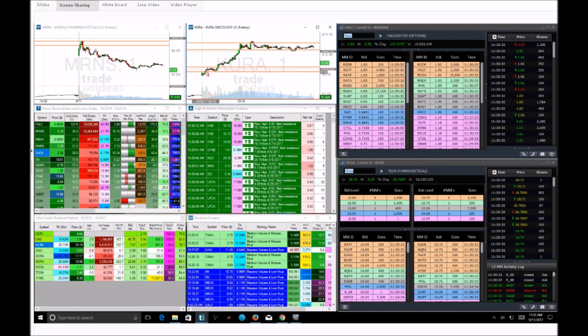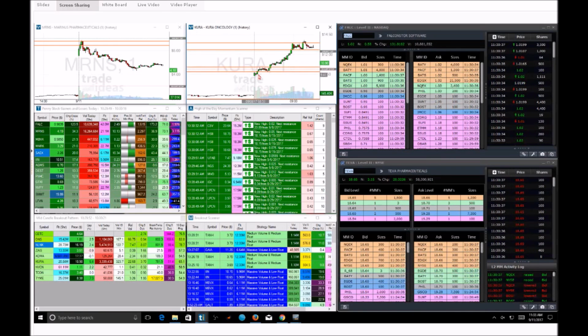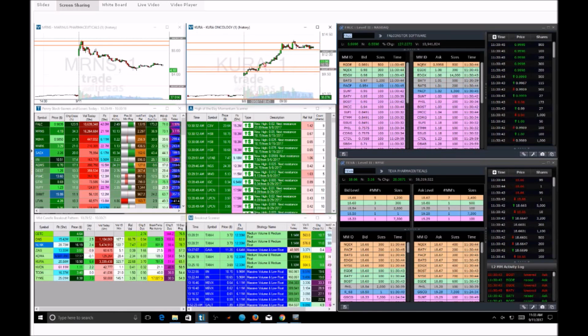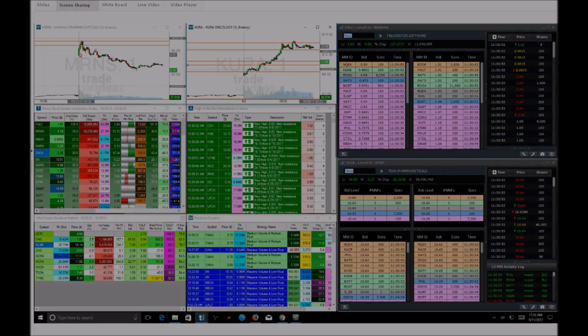Like on KURA, we get our nice rip, but it's not like on KURA, if we look at this right here, it's not like we're getting our rip and then it falls back down kind of near the open. We get our rip and we're holding these gains, and then we get our next leg on up, and we get our next leg up right here, and you can see it's holding its gains, moving on up.